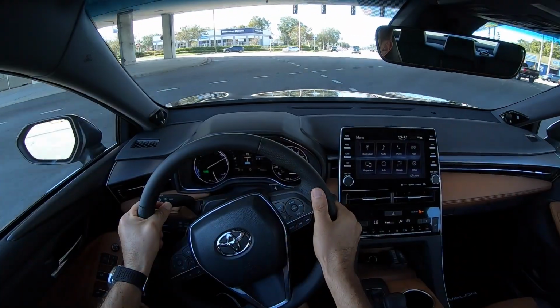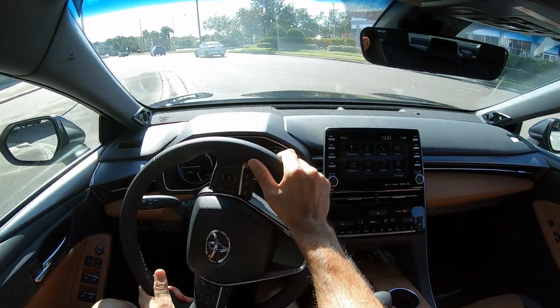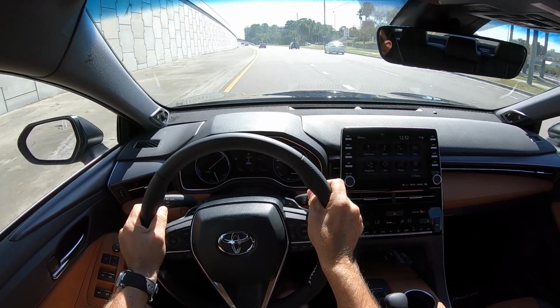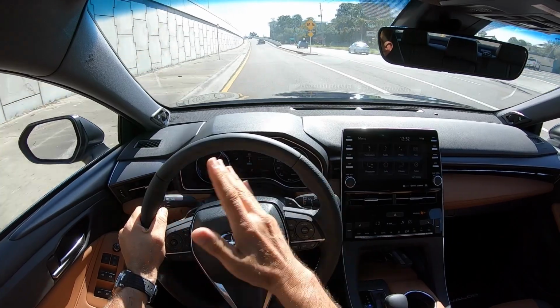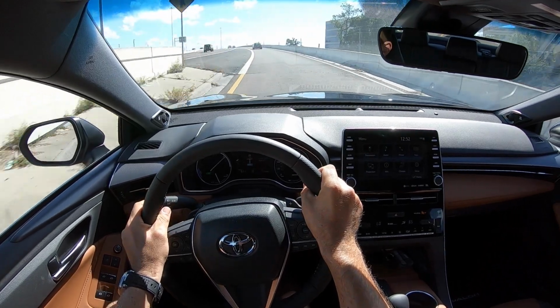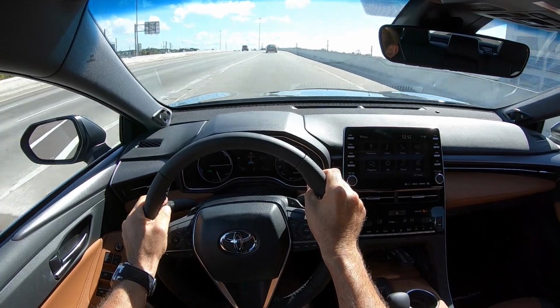Pulling away from the light, smooth. And like I said, I think another thing I love about the hybrid setup in here is you don't feel that on and off of the 2.5 inline 4 naturally aspirated engine. It's a nice seamless transition, super smooth. And we're gonna get on the highway and see how this Avalon glides down the road. So on throttle.